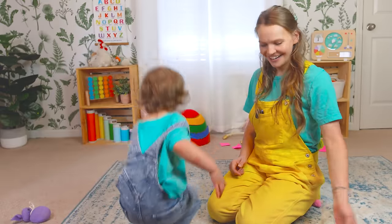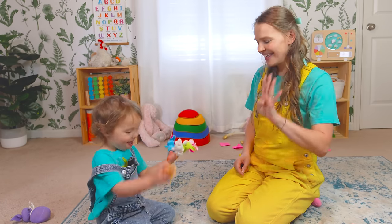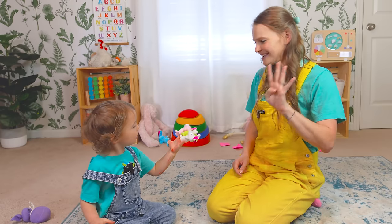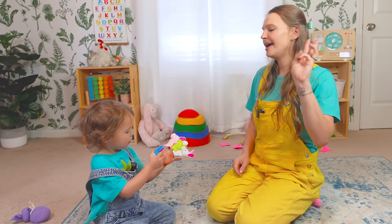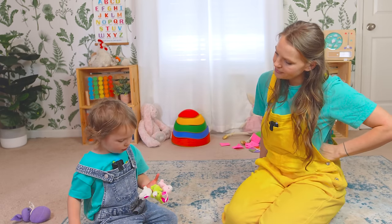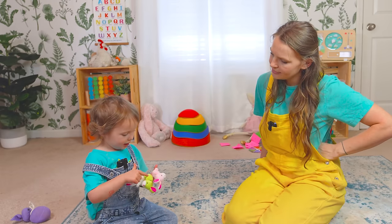Five little bunnies sitting on the floor. One hopped away, and then there were four. Four little bunnies, as cute as can be. One hopped away, and then there were three. There's yellow, blue, white, green, pink.